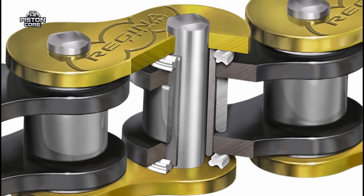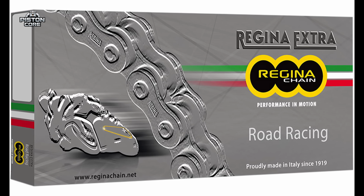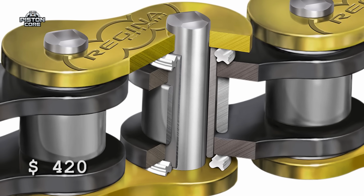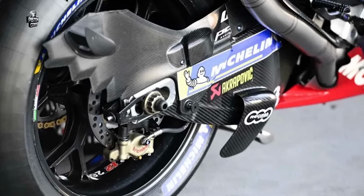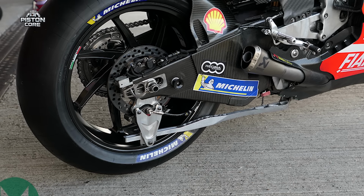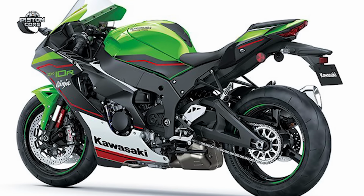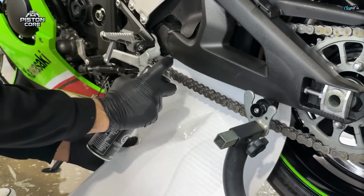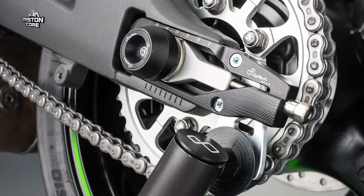The Regina 520-135 ORAW2 MotoGP chain is sold internationally, and when shipped to the United States with tax and shipping included, the final price reaches exactly $420 US. One of the advantages of Regina's Z-type seal is its resistance to high temperatures and reduced friction, which improves efficiency. Considering its performance level, the price is relatively reasonable for a MotoGP-grade chain. For comparison, a standard production chain for a Kawasaki ZX-10R in size 525 can handle up to 4.2 tons of tensile load. However, it weighs around 2.3 kilograms. It costs much less, but it is also far heavier and not designed for extreme racing conditions.